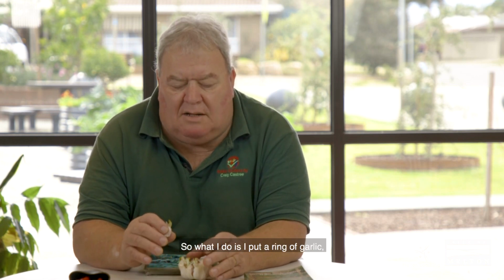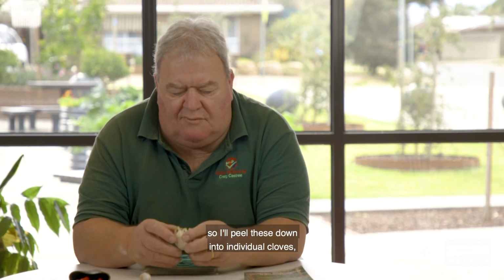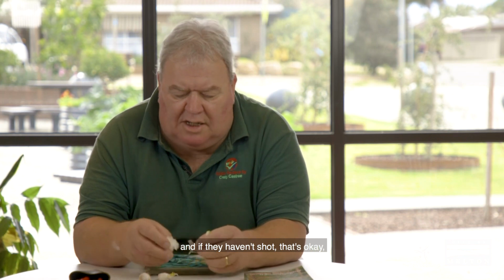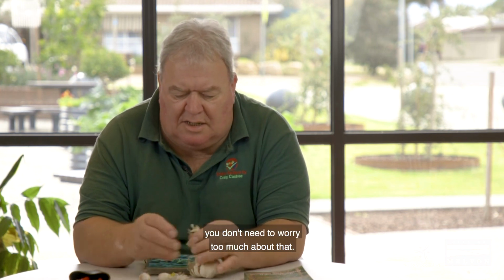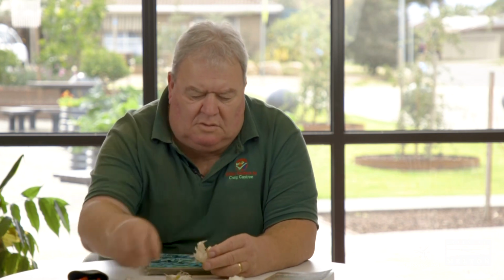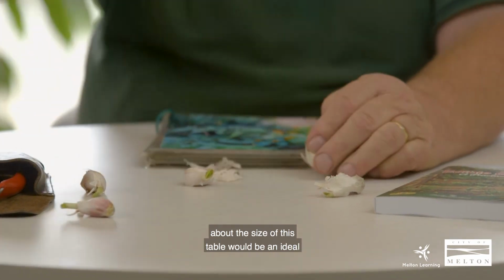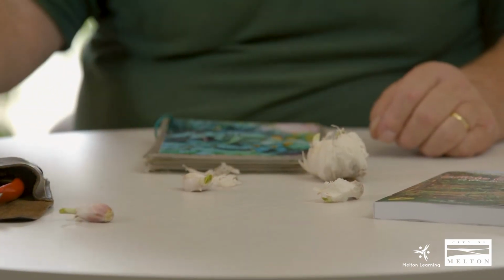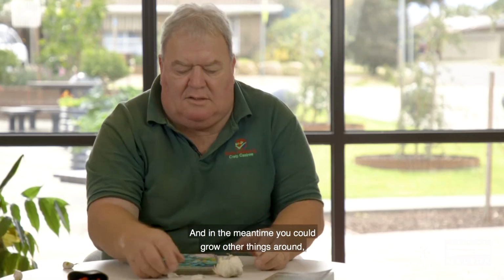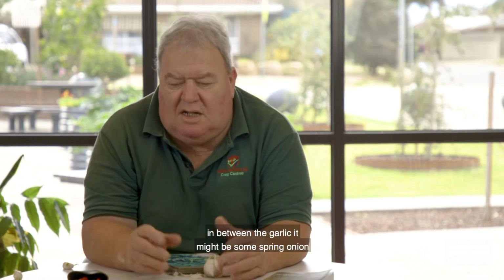So what I do is put a ring of garlic. I'll peel these down into individual cloves, and if they haven't shot, that's okay. You don't need to worry too much about that. I'll plant a ring of them about a metre in diameter, about the size of this table would be an ideal scenario for planting garlic. And in the meantime, you could grow other things in between the garlic.